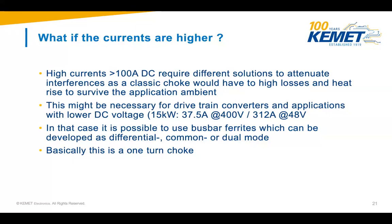And in this case, it's possible to put bus bar ferrites together, also pretty customized, and they can be differential mode if they are just around one bus bar. They could be common mode if they enclose both bus bars with a big air gap in between, or they can also be dual mode because we can lower the air gap, as I showed on one of the first slides, just to increase a little bit the magnetic flux around the single wire or the single bus bar, then you get a dual mode behavior. And this is just the one choke, just the one turn choke, nothing else.